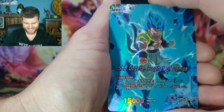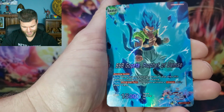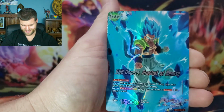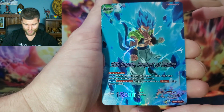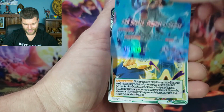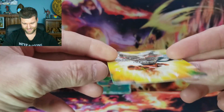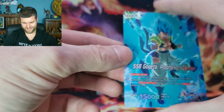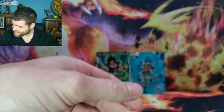Ooh, that is sick. Look at this. It's only a common card, and it's a full foil. Super Saiyan Gogeta, Prophet of Demise. The Dragon Ball cards are amazing looking. I'm not sure why these foils are so different. And we've got non-holo Final Explosion, but I love that. Oh, look at that. We got Gogeta on the back. I'm going to lay that front because I actually like it. I'm going to put that right there. I like that. All right.